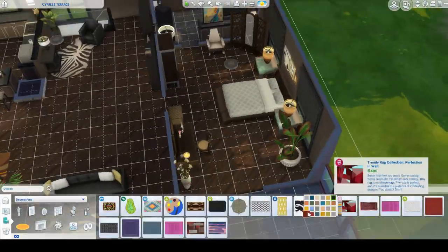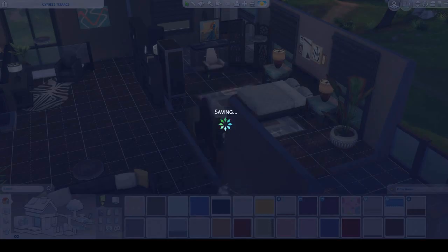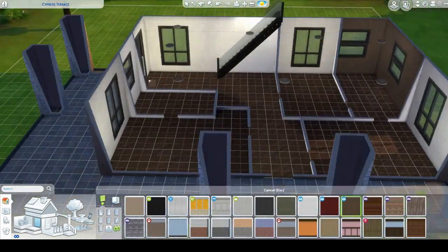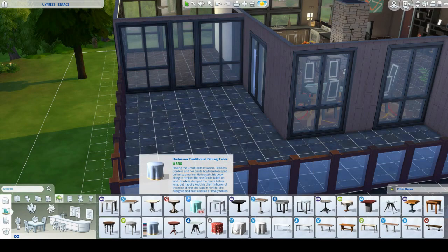It's funny that I think of these things later as I'm watching this back, but in the moment I'm thinking it looks so good. But yeah, the main floor, the top floor, I guess, is just about done. I think I just had to add some stuff to the balcony. There are two balconies, one that goes off the master bedroom, and then the main one where I put a table and chairs. So I'm doing that right now, just picking out what I want to go there.